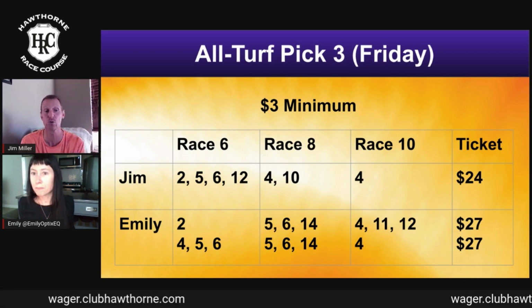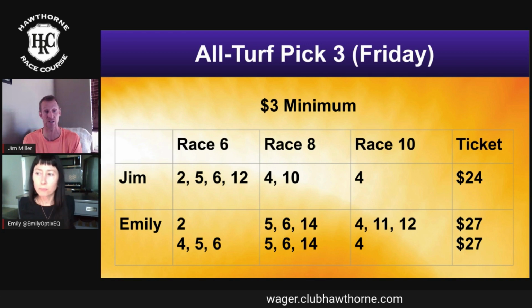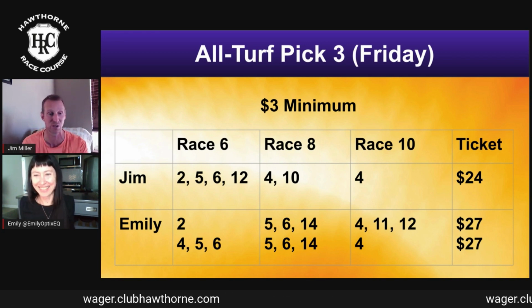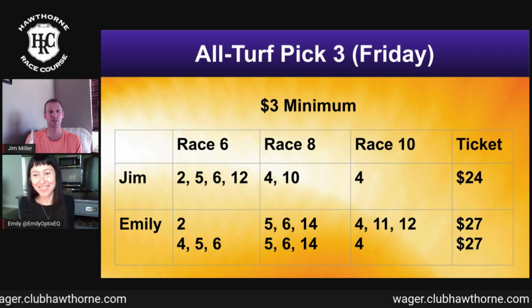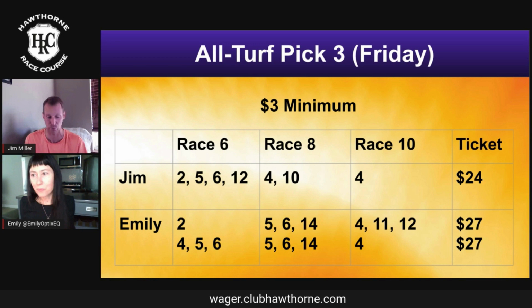But you have 2 tickets up here, one single in on the front end, one single in on the tail end. You could actually conceivably hit both of those tickets. Well, you couldn't because you have the 2 in the one leg, but you could put it in the mix where at least you're in a shot for both of these tickets. So what did you think for these pick 3 wagers?